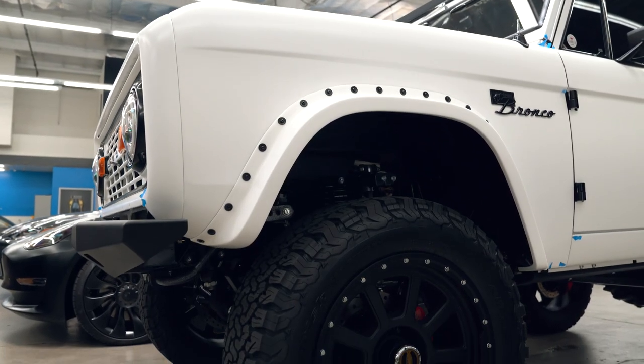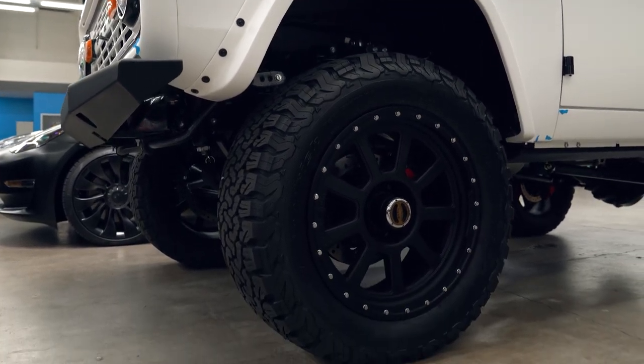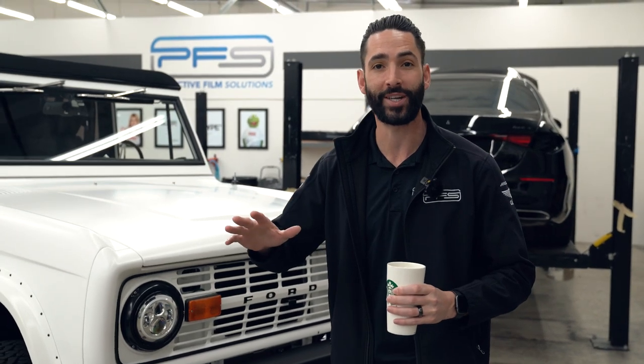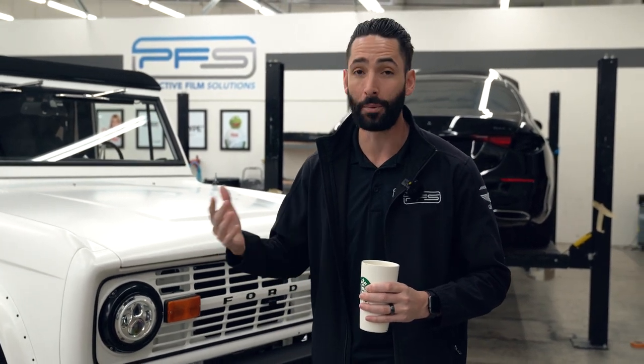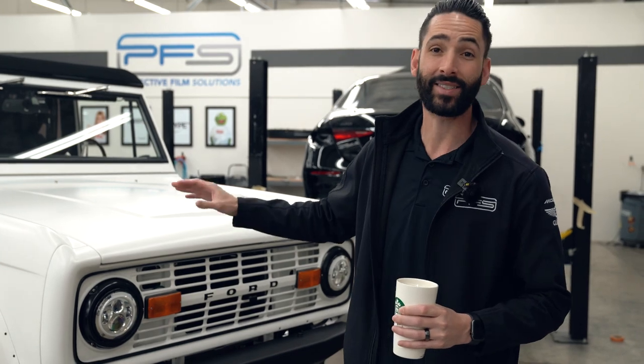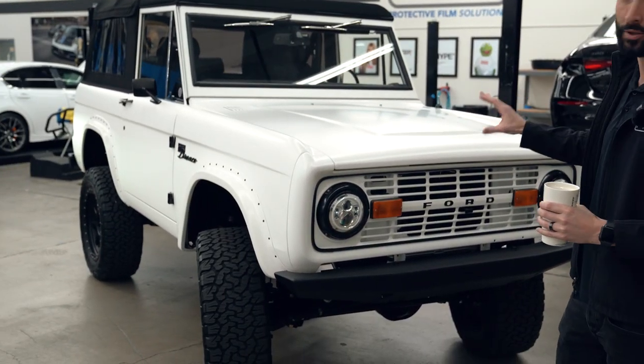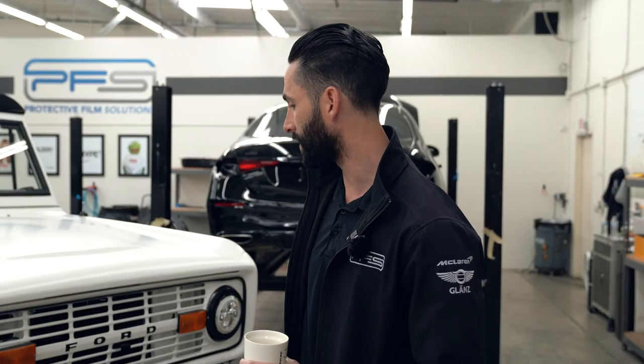Another thing that's really cool on this one is, I think from the factory, they offered, I believe, a small, like 150 horsepower engine, and then the larger one was a little bit more than that. This client has a 700 horsepower V8 stuffed underneath here. So even though the car looks pretty, it's gonna be a monster. Excited to see him driving it.